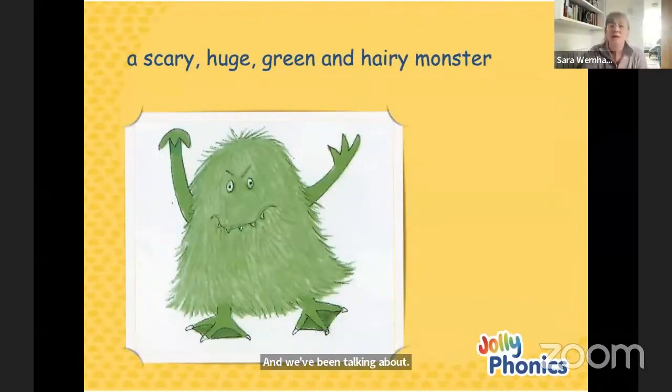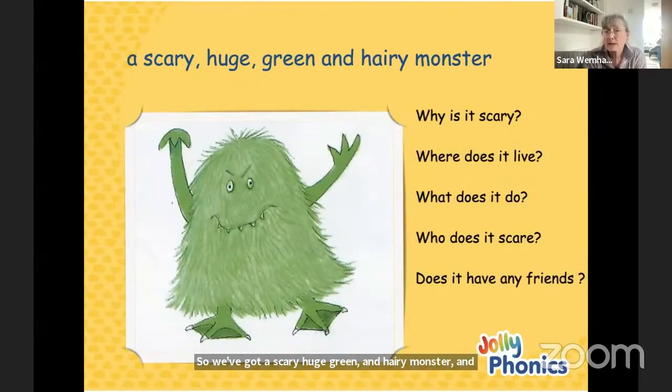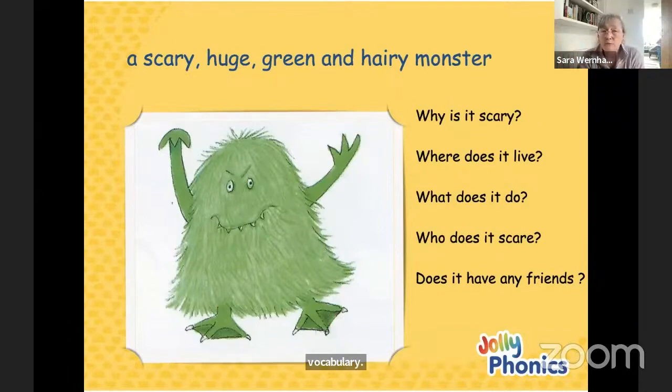which will hopefully make their speaking and their writing much better, because they're not only more aware of what words there are, but they know a lot more of them. So we've got a scary, huge, green and hairy monster, and we can start moving into storytelling. Why is it scary? Where does it live? What does it do? Who does it scare? Does it have any friends? So again, just one very simple thing, but get as much vocabulary, get as much talking, and then transfer that to the writing as you possibly can.